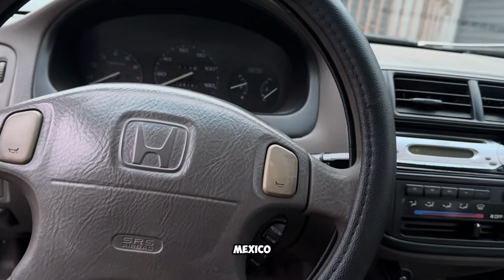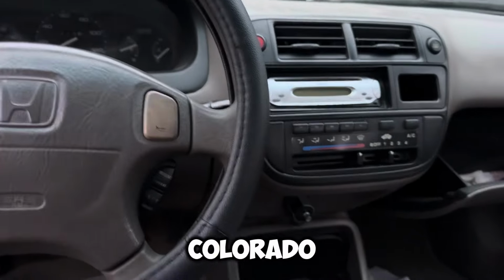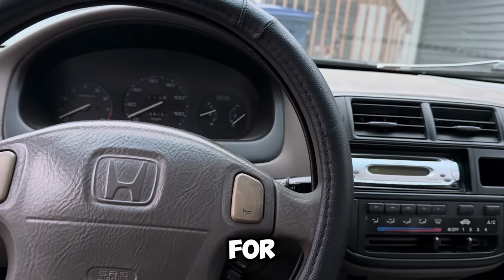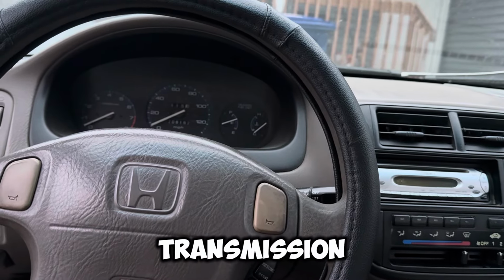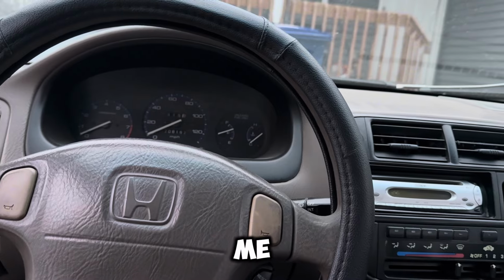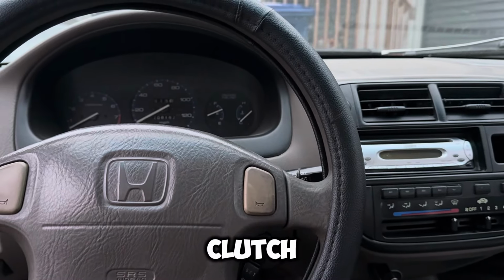It was from New Mexico, and then it made its way to Colorado, as far as I can tell, from those inspection stuff. And then it went to Minnesota for a little bit, and then went to auction because of the transmission. Well, I forgot what he told me, but basically the clutch wasn't working. The clutch went out. So they replaced the clutch.